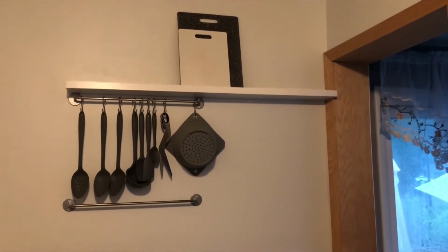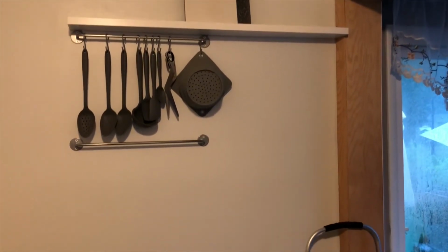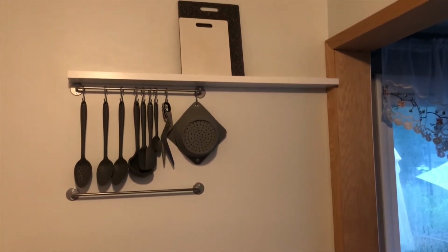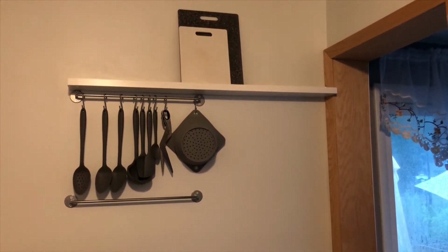My current debate is whether or not I want to hang back up this wire basket. It stores a lot of stuff, but I'm loving how minimal and simple this wall is looking. I'm wondering if I can live without it and maybe use it in a different place in our home.